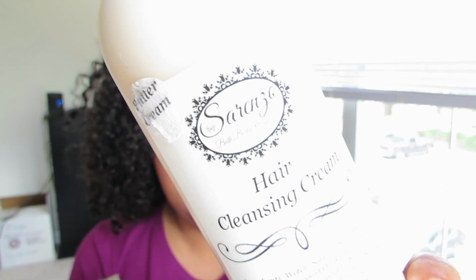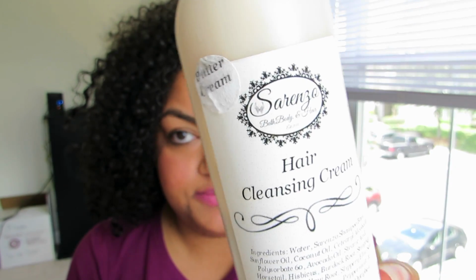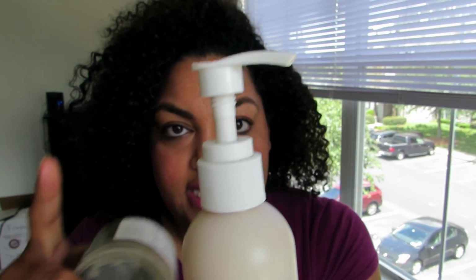I'm going to break this down into categories. So the first one will be cleansers. The first 2 I got from her is the hair cleansing cream, and I got it in the buttercream scent. It's an 8-ounce bottle, and it also has a pump for you, which is really nice.